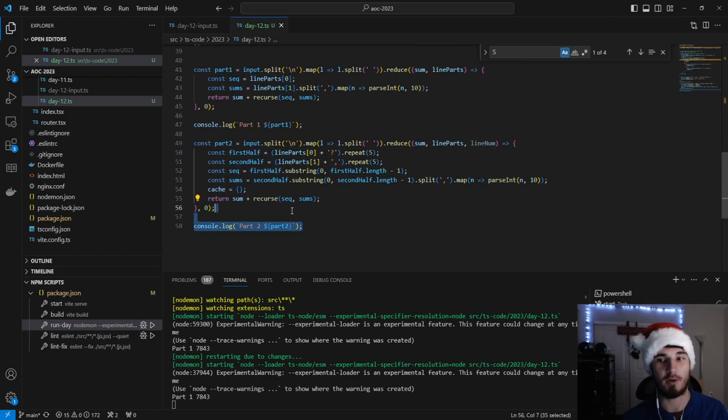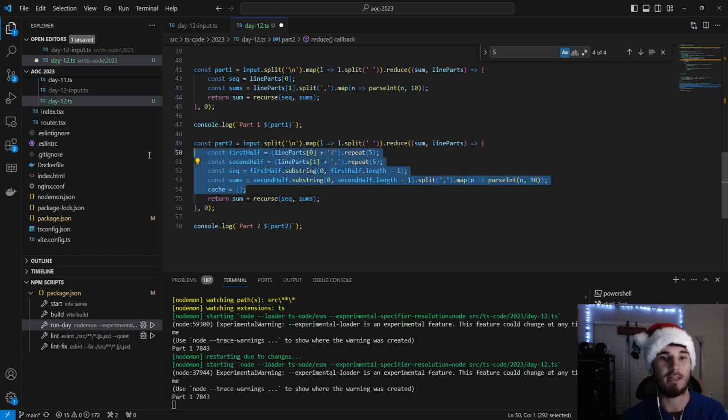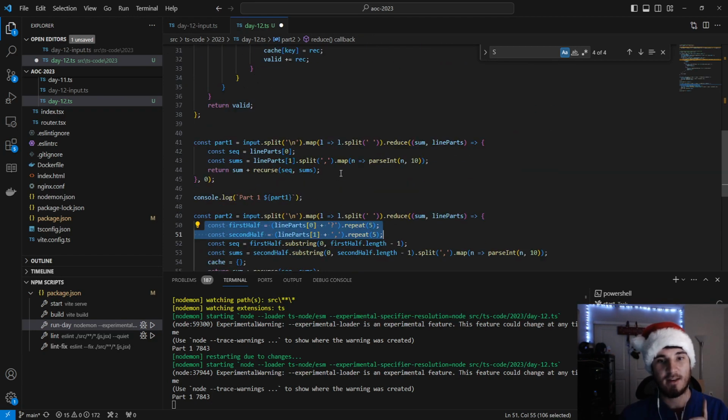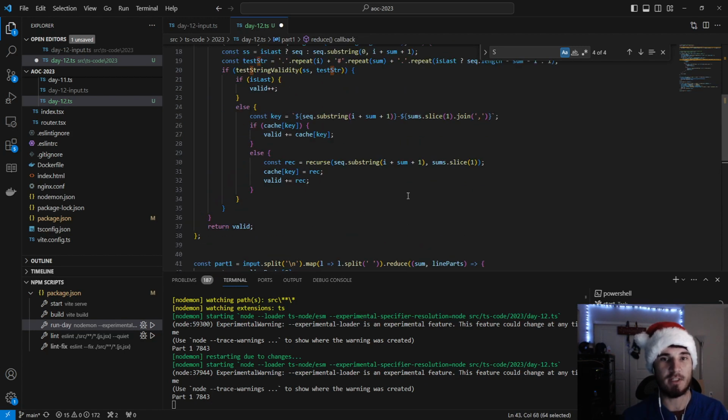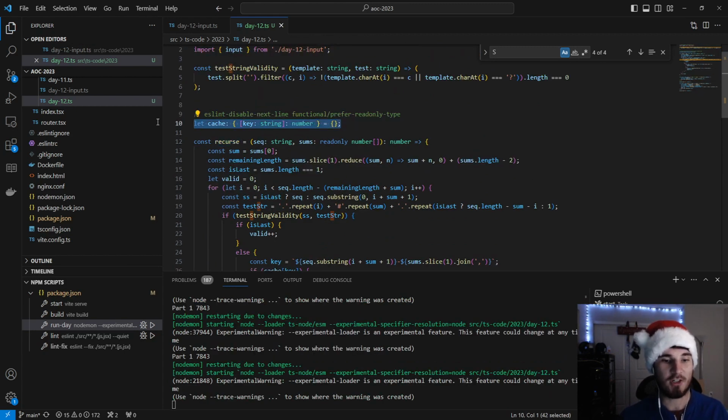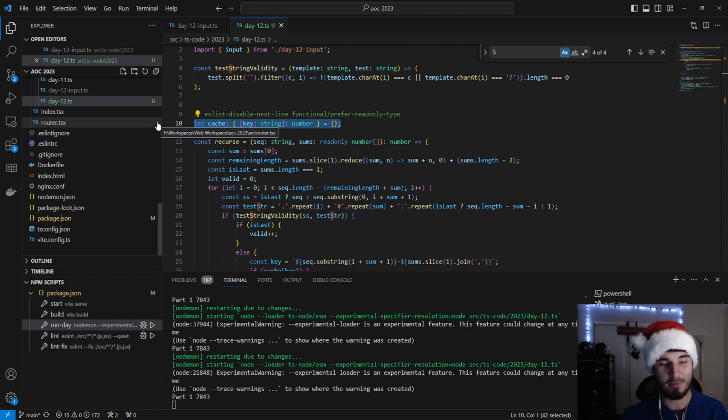That way part 1 and part 2 work without really any issues or any changes. The only difference is that in part 2 I manually repeat the 5 times it needs. But for both of them, we first parse it to get the sequence and then the pattern, or the number of each pound symbol. And then we go to this recursive function. I do have a cache here to speed up the second part just a little bit. It doesn't do too much, but it does a little bit.